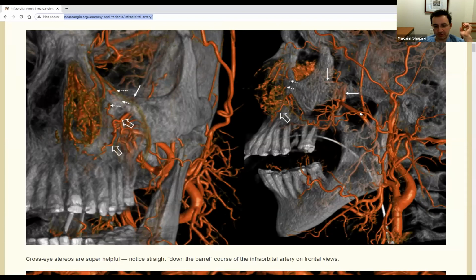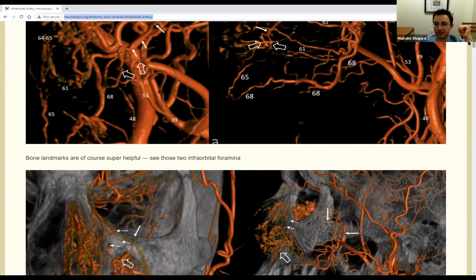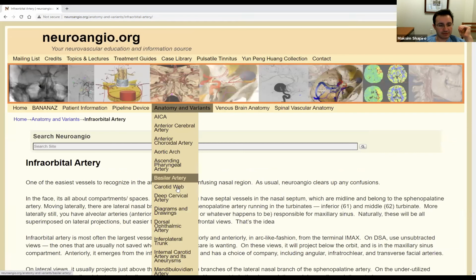So what does that mean? They have a bigger transverse facial right here. There's an infraorbital artery. The distal infraorbital artery, once it emerges from its foramen, can supply a lot of the angular tissues here that the facial might do. So something to keep in mind. Let me see if I can show you.